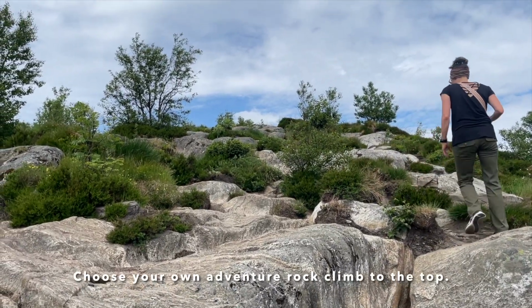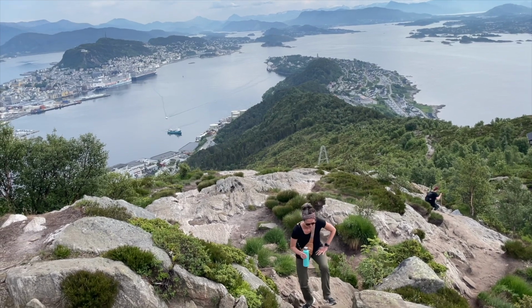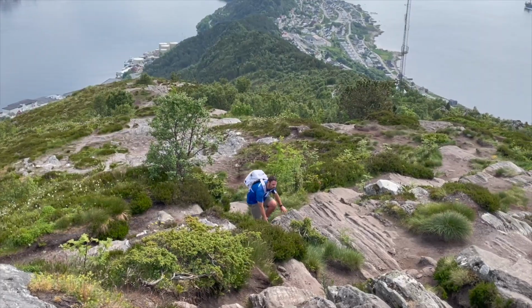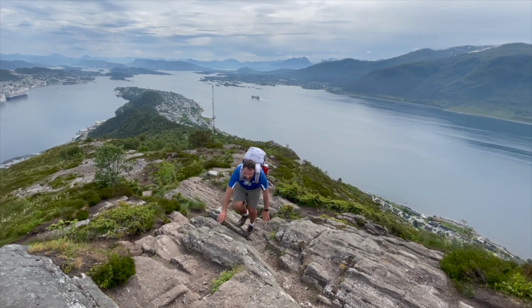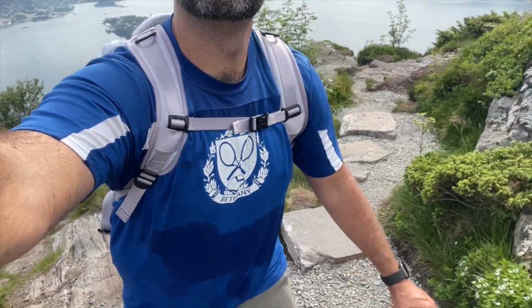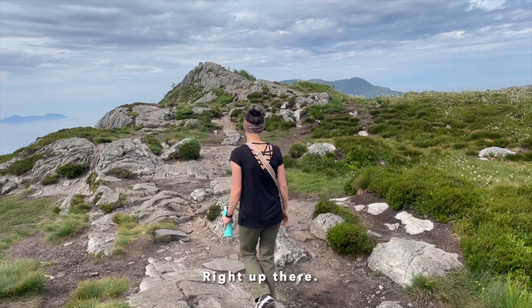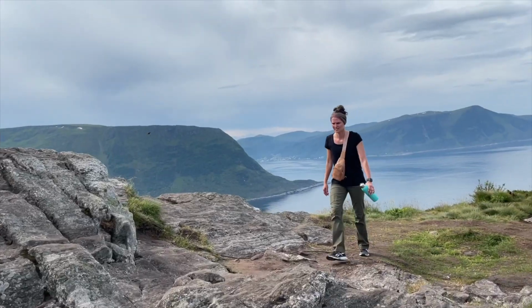Choose your own adventure rock climb to the top, we think. Yeah, that's a thing. Okay, that was a fake top. No, we have to go along the ridge line. Right up. Now we made it to the real top.